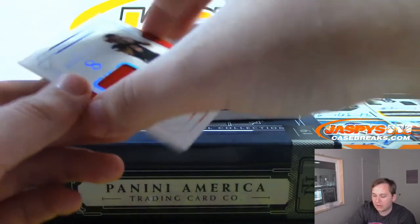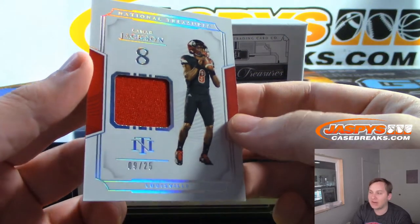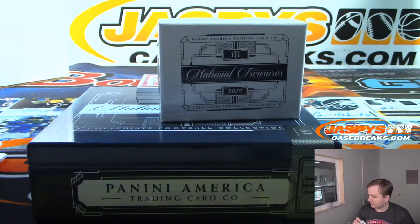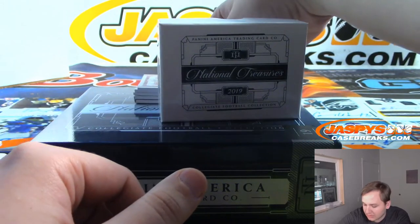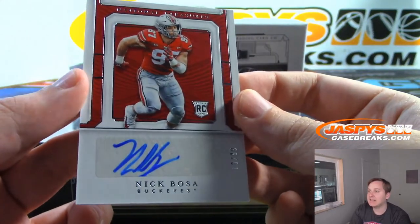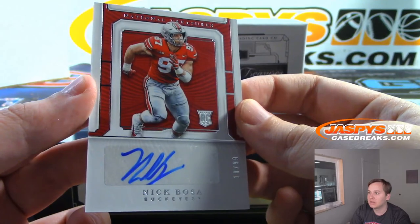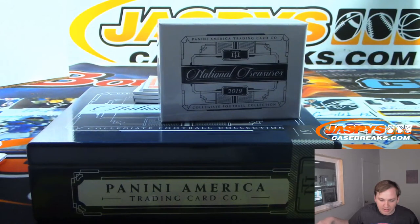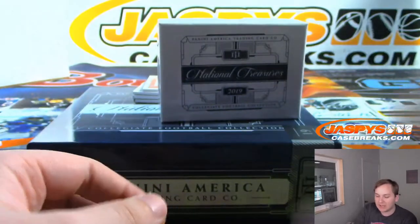Wow. Another Lamar Jackson. This one is a relic, 9/25 for the Ravens. Trey Bush. Nice break with the Ravens. This guy's been having an awesome game tonight. It is autograph rookie numbered 10 of 99. Nice, Nick Bosa. It's been all over Baker Mayfield and the Browns tonight. Niners going out to Glenn Campbell. Nice one, Glenn. Nick Bosa, Ohio State. An Ohio State hotcakes.